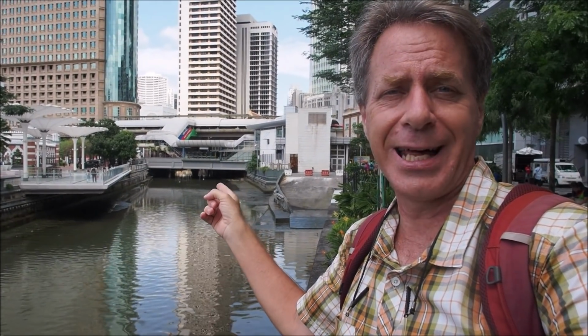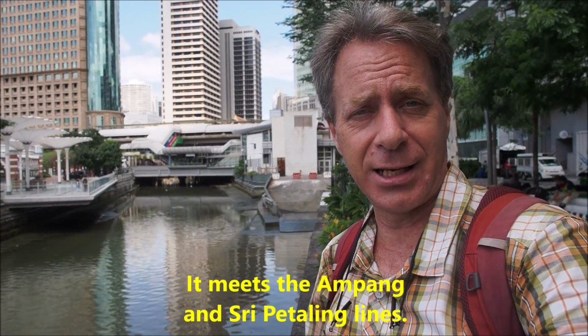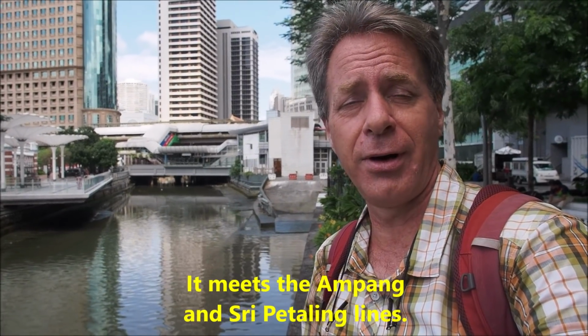So that's where I'm going to go next. That is the LRT station, the Kelana-Jaya line, and it meets up with another line as well. And I'm going to take a ride on the Kelana-Jaya line, try to get to the front car like I did before, and shoot some video hyperlapse along that line heading south from here.